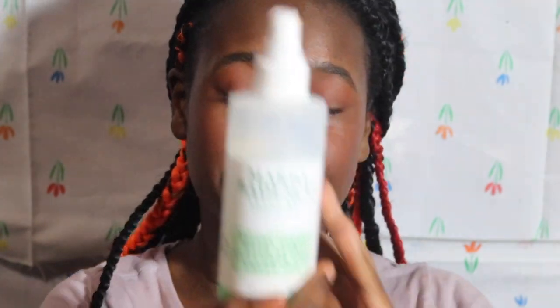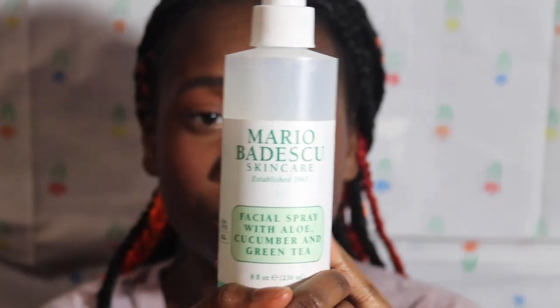Me personally, I like to do cream blush in the stereotypical Japanese blush style. So we learned that because they be surprised, you know. They were surprised in the music video when they were encountering that little wolf, the really bad boy, whatever. So now we're gonna spray our face with the Mario Badescu cucumber spray. It doesn't really do much for your skin, but I feel like it makes your face look more dewy.